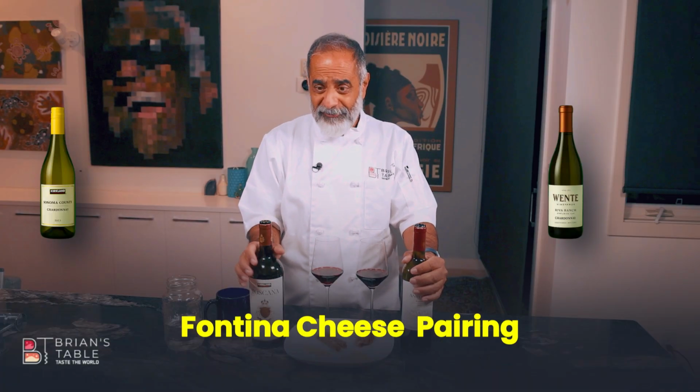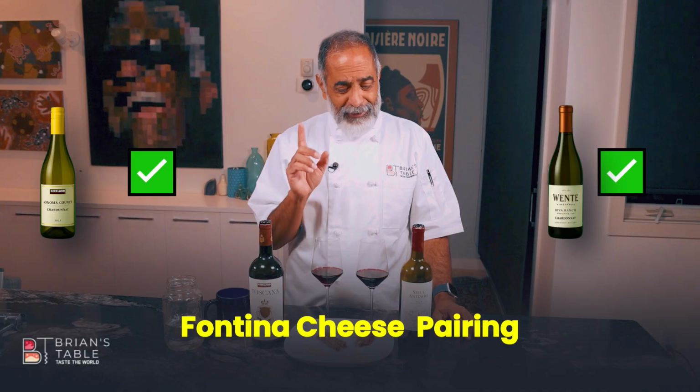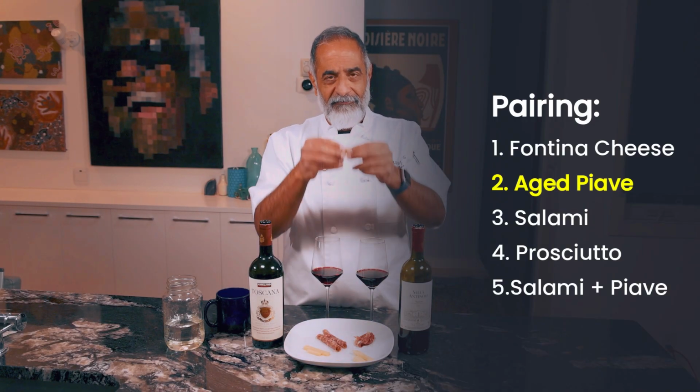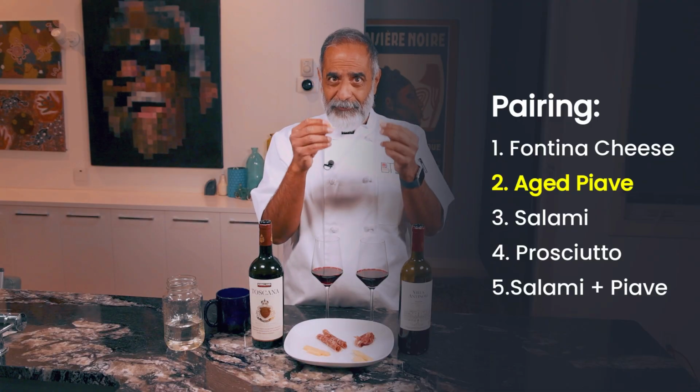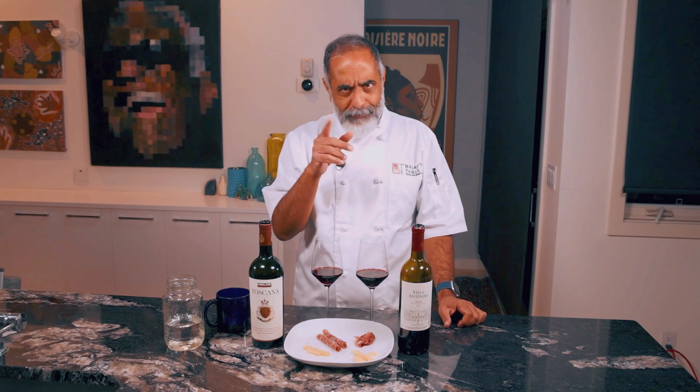Not much to distinguish between these two at this point. I'm quite surprised. This is a good wine. And they're very different, surprisingly. Anyhow, let's go with the heart of the Veneto region and the Piave cheese. If you haven't had Piave before, it's delicious.